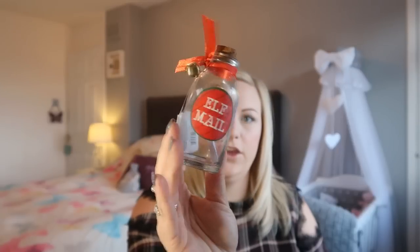Now another thing that I saw was this elf mail message in a bottle. I thought this was quite cute. I thought what I could do is the little notes that I'm going to leave saying, you know, decorate these, share with the glasses, etc. could maybe pop in this next to him, so every morning they have to come down, open it up and see what the message is, and that will tell them what to do with the activities that he's left. I thought it was really, really cute. Got a little bell on it, and as I say, I'll just put the message in there, and it's a little bit more special than just leaving a piece of paper out.